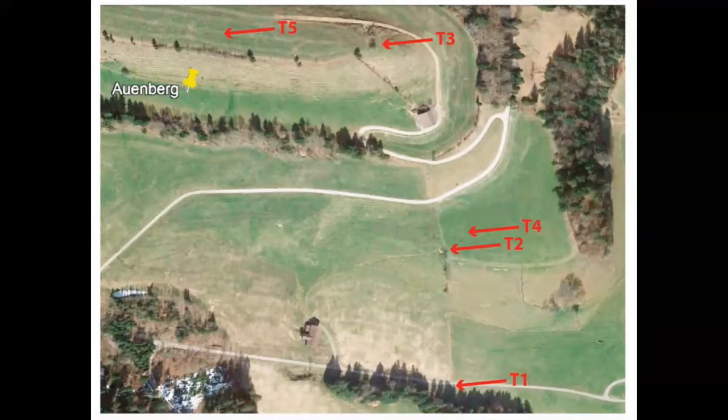This is a close-up of a recent photo, same area, and is indicated where the trees that appear on Meier's photos were. T1, T2, T3, and T5 were trees in front of which the ship hovered. And one additional tree that appears in the photos, T4, indicated here. All of them, with the exception of one of them, are gone.